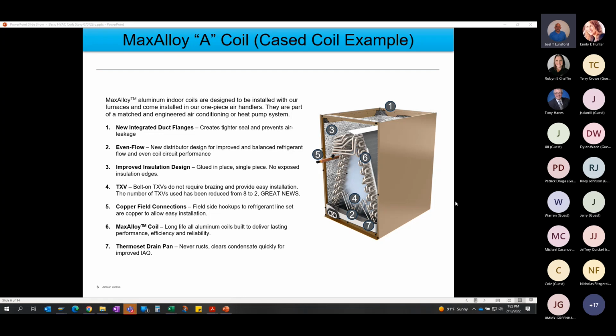So that's what that's all about. If you take a look up here on number 3, bullet number 3, we have some improved insulation design as well. It's a single piece of insulation that's glued in place and no exposed edges anymore that we may have seen in some of our previous products. So this new improved insulation is going to be a real winner too, I think, from an insulation standpoint and from an efficiency standpoint.